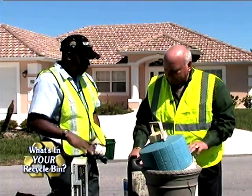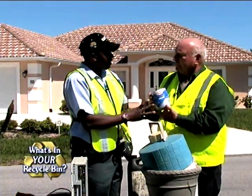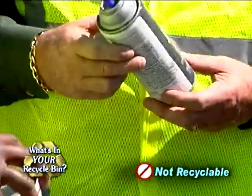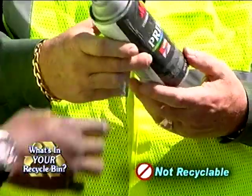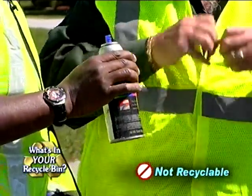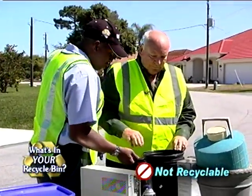Another thing, we're going to move into our hazardous material area. Paint products. A can of paint, empty or full, is not recyclable. Once again, aerosol cans. It's under pressure. If you recycle that, it explodes. And that's the thing here, the motor oil bottle.